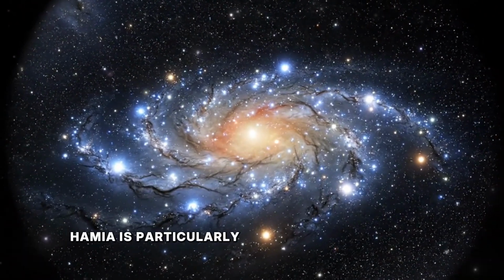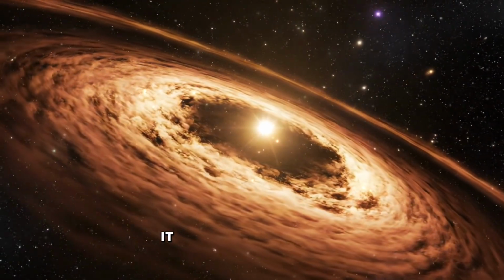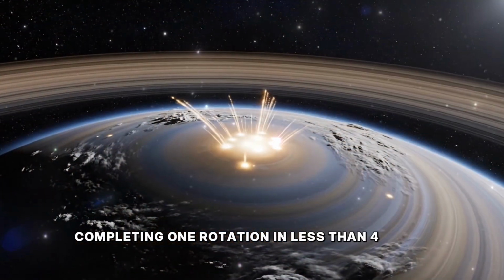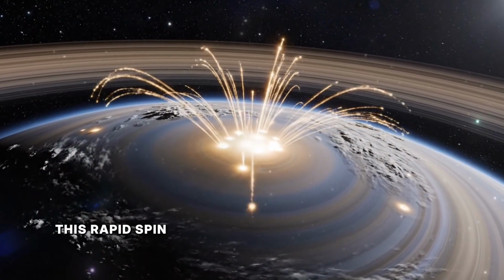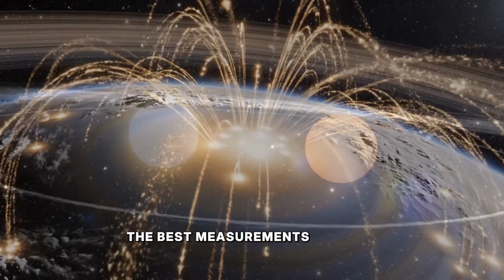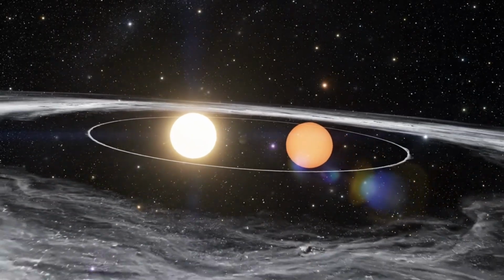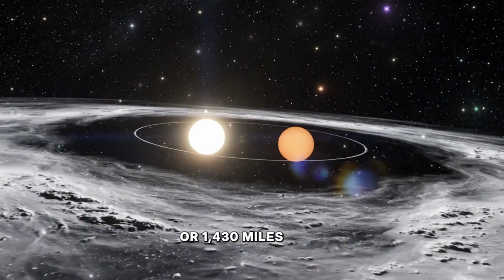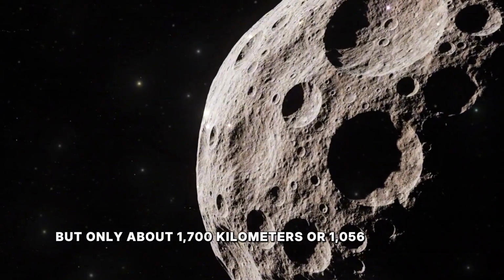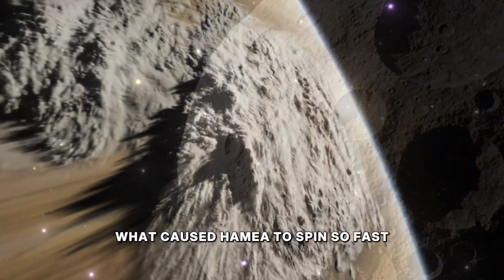Haumea is particularly interesting because it is shaped like an egg rather than a sphere. It rotates very rapidly, completing one rotation in less than 4 hours. This rapid spin stretches Haumea into an elongated shape. The best measurements suggest Haumea is about 2,300 kilometers, or 1,430 miles long, but only about 1,700 kilometers, or 1,056 miles wide. What caused Haumea to spin so fast?